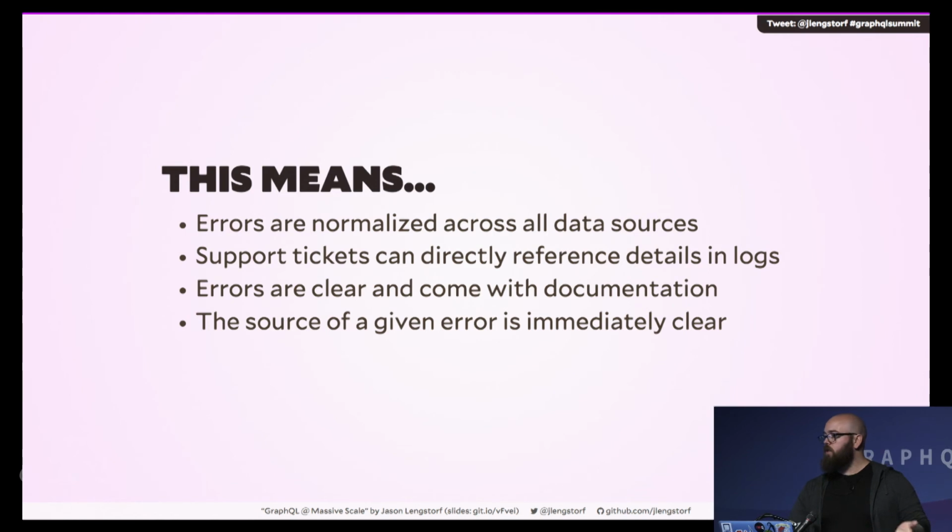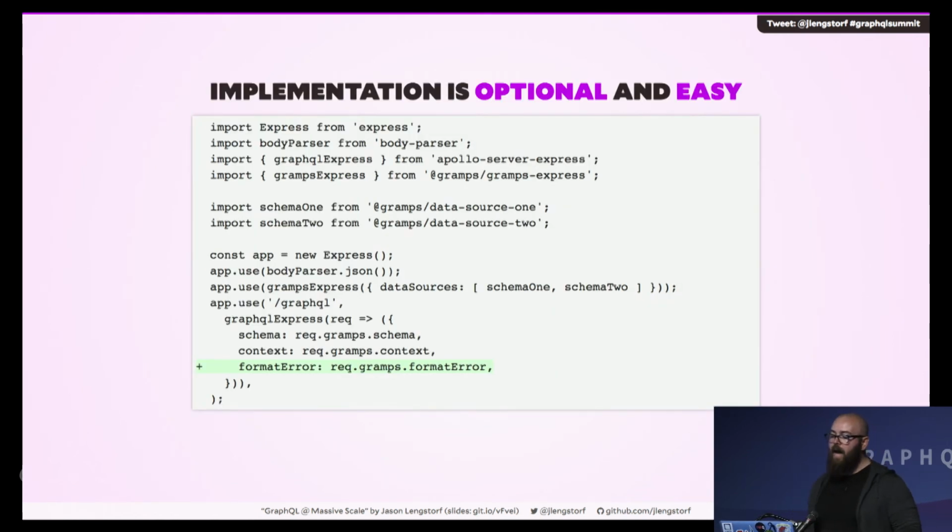But we didn't want to force this on anybody, so it is opt-in. To add it, all you have to do is grab the format error function out of the Gramps context, or the Gramps object. If you don't want it, you can use a completely different error formatting library. If you do want it, you just have to throw that in, no changes otherwise.